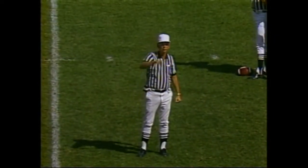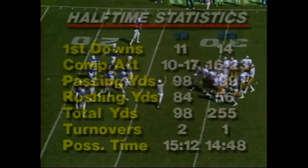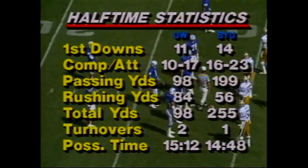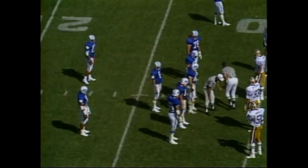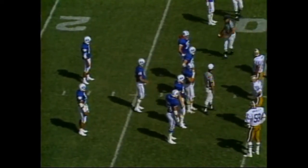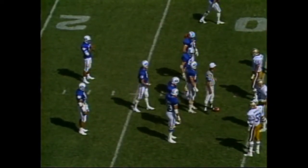Okay, let's go 23 blue. So BYU had 2nd and about 2. So that's a 10-yard penalty. It's 2nd and 12. Cougars lead 17-3. They had good position, 2nd and 2. The penalty makes it 2nd and 12.